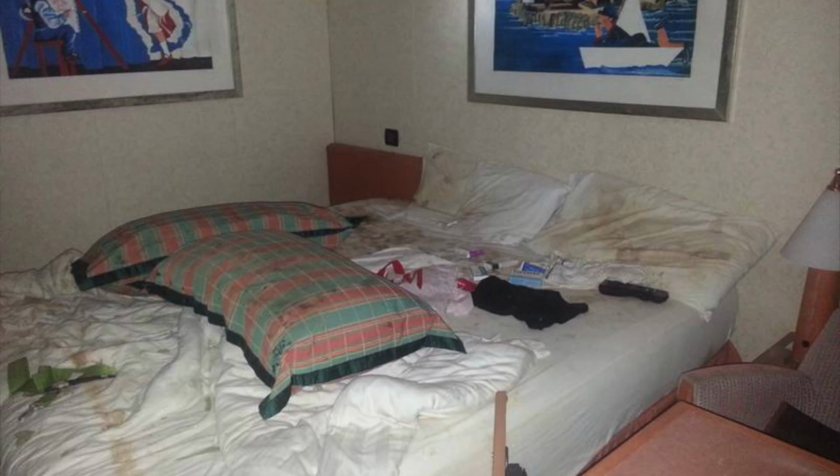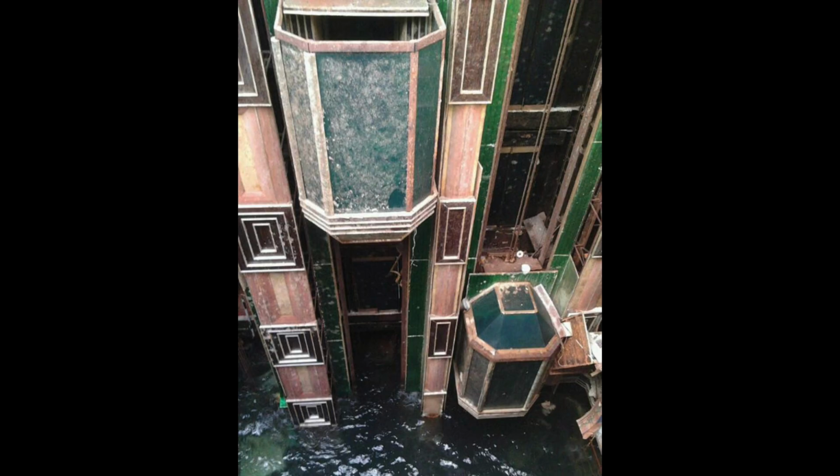That's a bed. Looks like it's been infected with some type of Ebola, maybe AIDS or something. Imagine sleeping there. That actually is one of the hotel rooms, or was one of the hotel beds. Or is that what they're called? I guess they would be something like that, where you're staying on a cruise ship. That's another photo of the interior flooding.